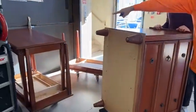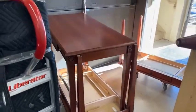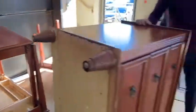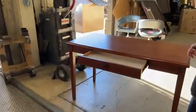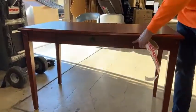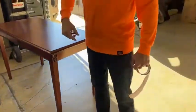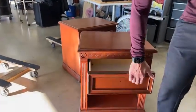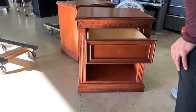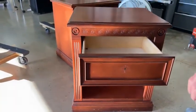We've got the desks, very simple desk over here with a drawer. Here's one of them set up for you. So approximately 4 foot wide by about 24 inches deep. And then right over here, we got some of the nightstands that are coming in. Single drawer right there. Buy your own hardware. That's what's nice, you get to pick your hardware for it. Yes, it needs the pull.